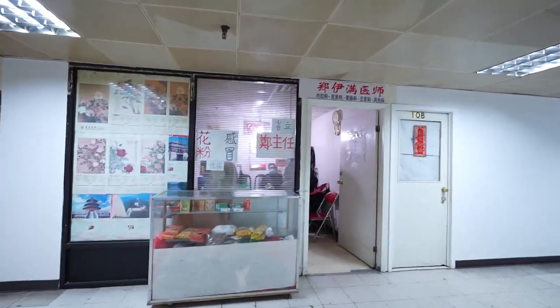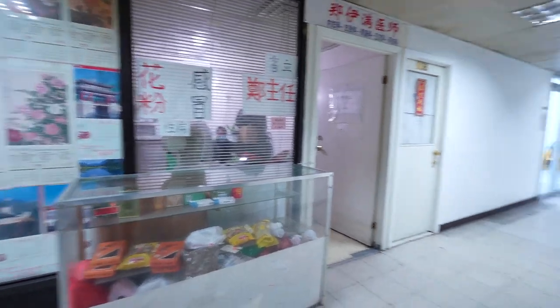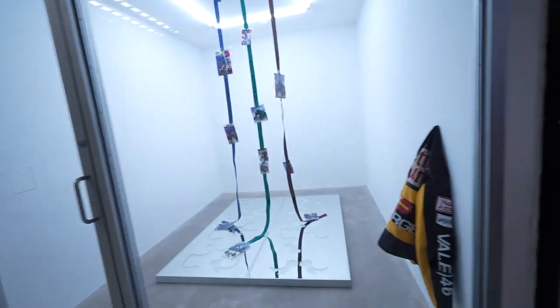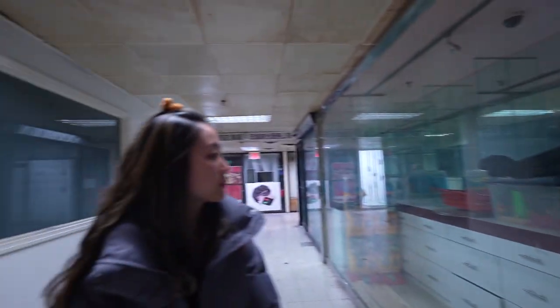Here's a doctor. Oh, wow. Chinese herbal medicine doctor. Oh, there's the bathroom. Wait, is it operational? Because I could go. Art installation? Like art gallery. But this is for men's. I don't know what this is. I think it's insurance. It says consulting, yeah. Now it's a storage space. Looks like boiler room.